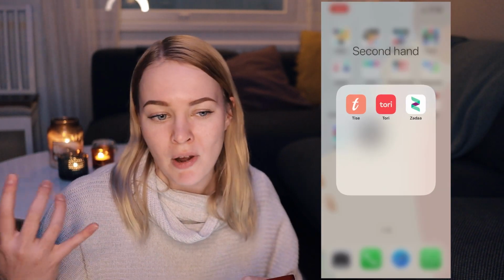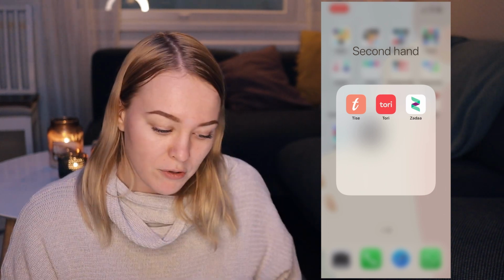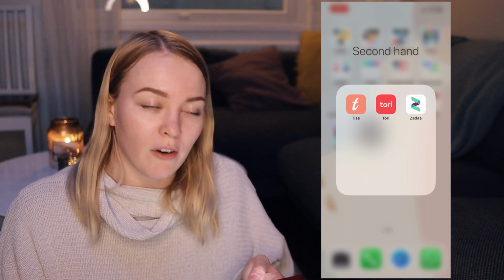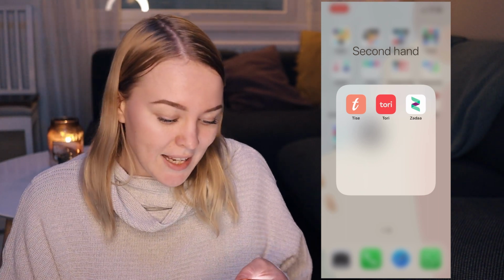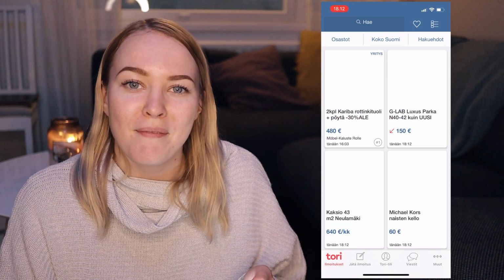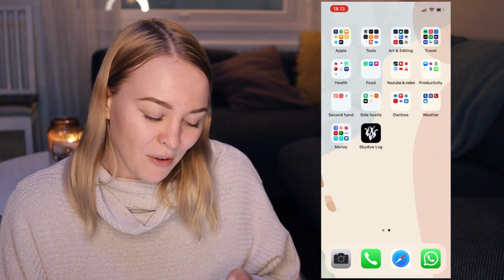Secondhand apps, because I'm trying to spend less or buy less brand new and instead buy most of my stuff secondhand if I'm able to. So this Tise and Zada, those are for clothing, and I really like the Zada app. It's a great app. I have actually purchased a few items already in Zada, and Tori is a well-known Finnish website for, well, everything. You can find everything secondhand here all over Finland.